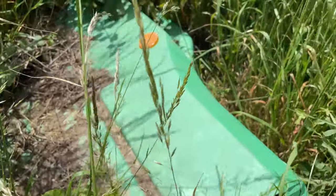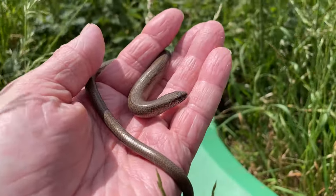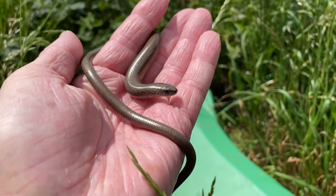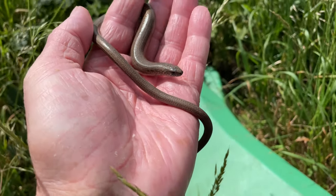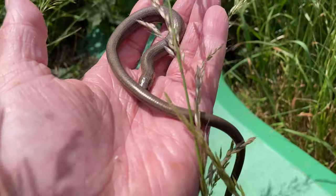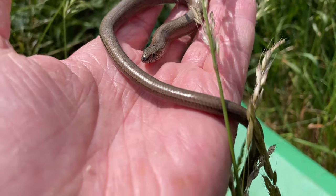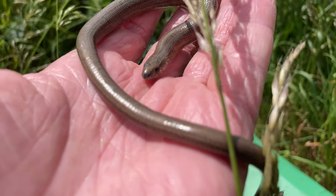A bit of roadside detritus. And look at this beautiful creature under here. Beautiful slow worm. Herping at its best. A dinner break session. Not found any adders, but beautiful, beautiful slow worm.